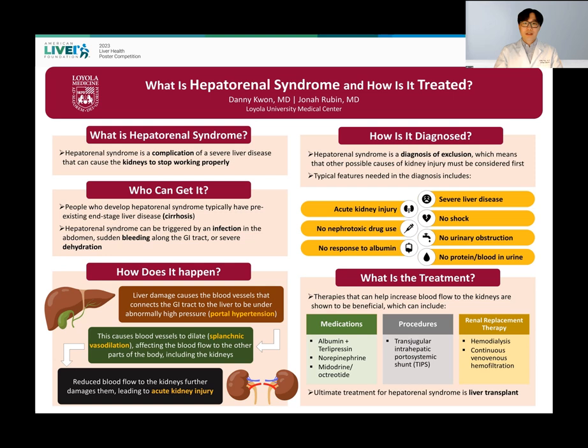So then, how do physicians diagnose it? Well, it's a diagnosis of exclusion, which means there is no single test to know if it's taking place. We have to consider and rule out other causes of a kidney injury first, before we can reach the conclusion. I'm not going to go in depth about all the tests we do, but I laid out some of the things we commonly look at when we are making the diagnosis.